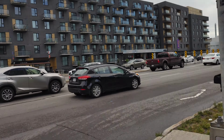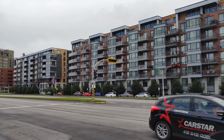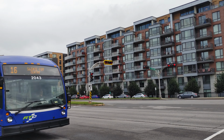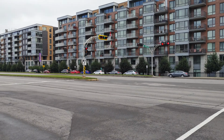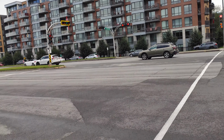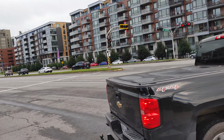Yeah, so they get a through and right, and then later on these guys get a through and left. Oh, they get a transit. So it's a transit priority first. It's still red, now it's green. So they get a transit priority and then they get the green. Okay. Interesting. Oh, that's yellow. Now they get the through and left.